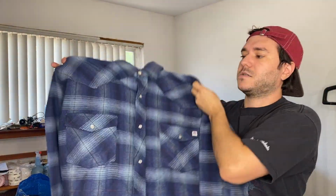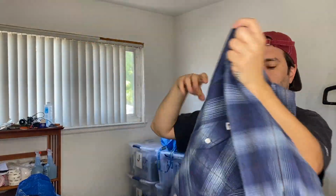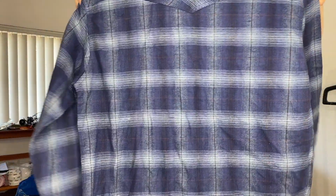This is McCormick Farmall. The comps were surprisingly pretty good. I think they were like almost 30 bucks for the pearl snap flannel shirts. I don't think the sell-through rate was amazing, but I only have like $1.50 invested into this one.